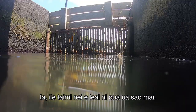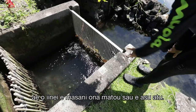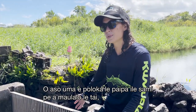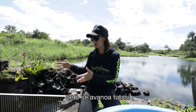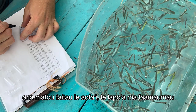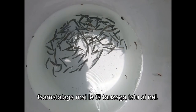Now, we don't have any pua recruiting at the moment, but this is where usually we would come and scoop them. The entryway actually gets blocked every day at low tide, but this offers us a unique opportunity to go in and collect our pua by hand, and we then count, size, and have a record of the last 4 years of recruitment data.